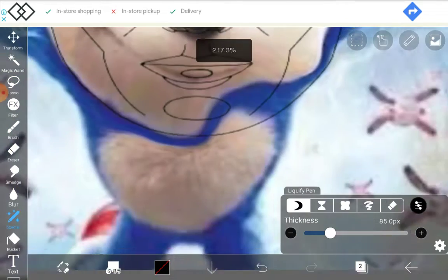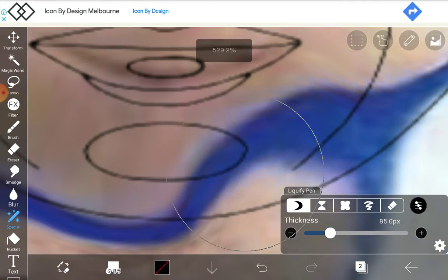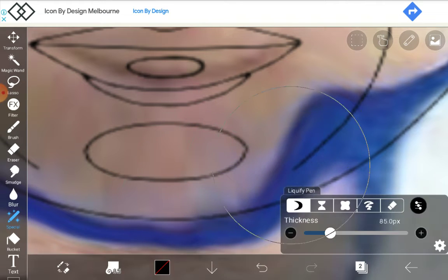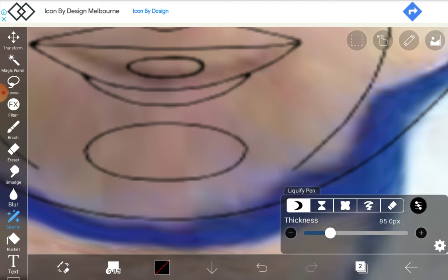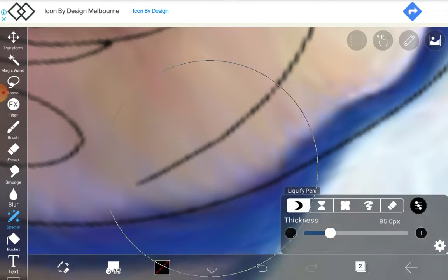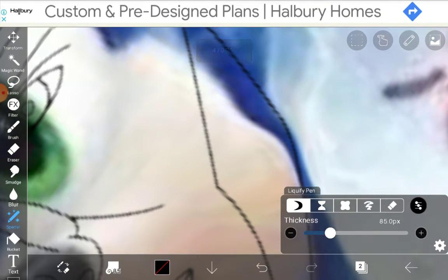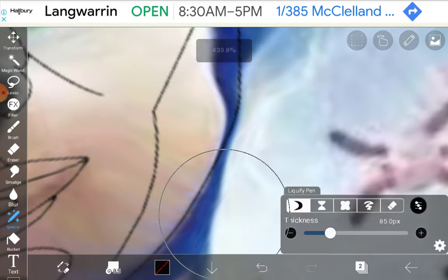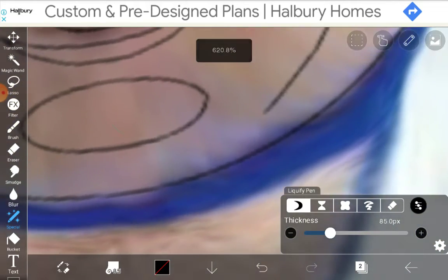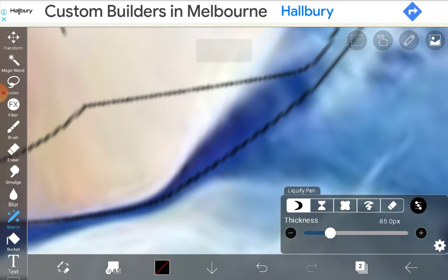Okay, I wonder how this will turn out. So, let's just see how it turns out. Let me drag it a bit. Okay, now his face is looking a bit fat. Let's see.